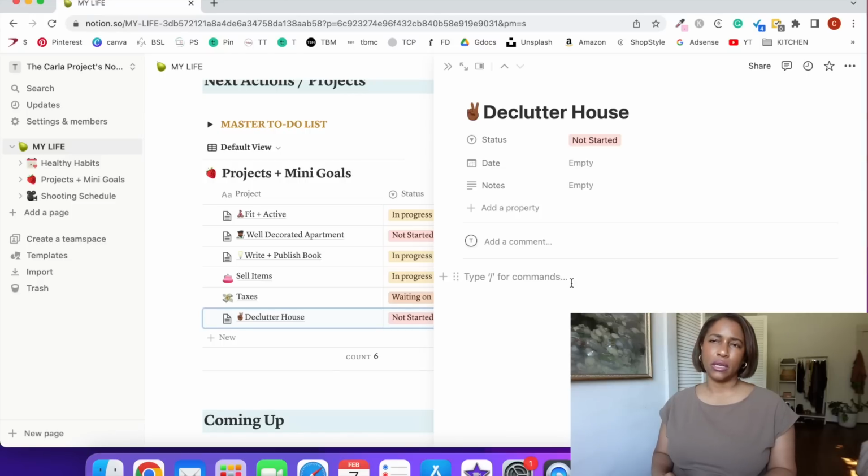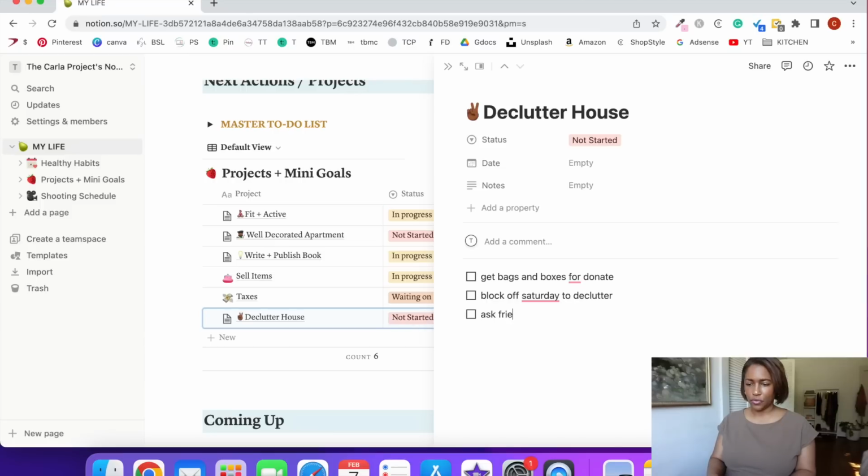So if you wanted to declutter your home and you wanted this to be its own category, you could say, always add a to-do list, because I like to check things off. Get bags and boxes for donate. Block off Saturday to declutter. Ask friend to come help. Watch the Carla project for motivation.